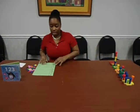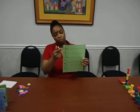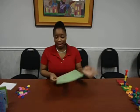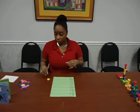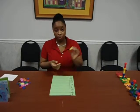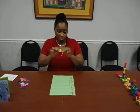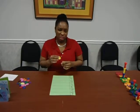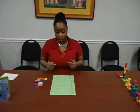Another good activity I have, everyone knows the little number chart, and it works pretty well. This one is 1 to 7, and I like to use buttons. Anything that we use, we have to make sure it's age appropriate for the children that we're working with. Since we're working with 4-year-olds, buttons are pretty good. They're durable, and they're not really hard for them to swallow. We have several buttons right here, and it's the same concept, one-to-one correspondence.